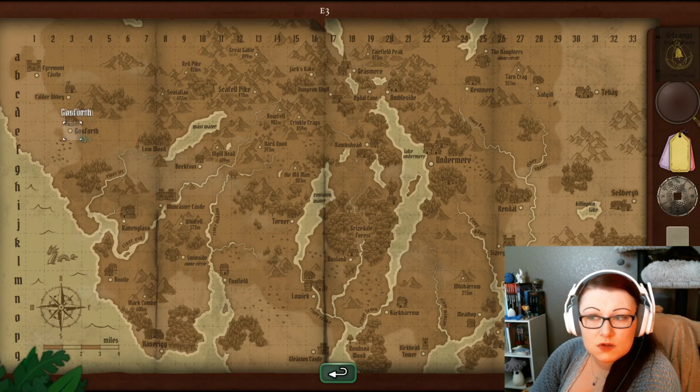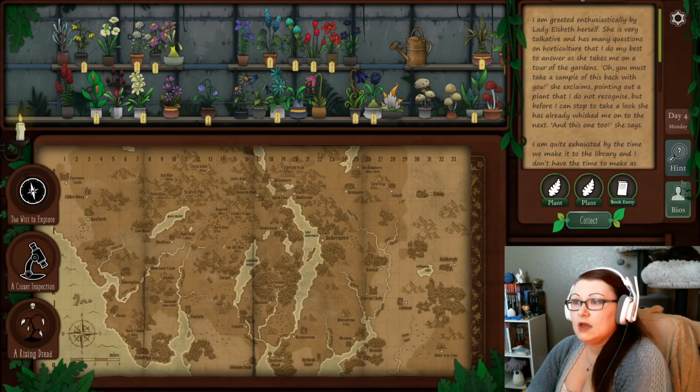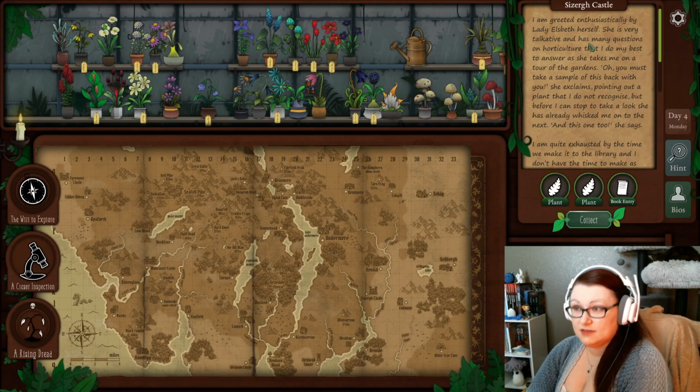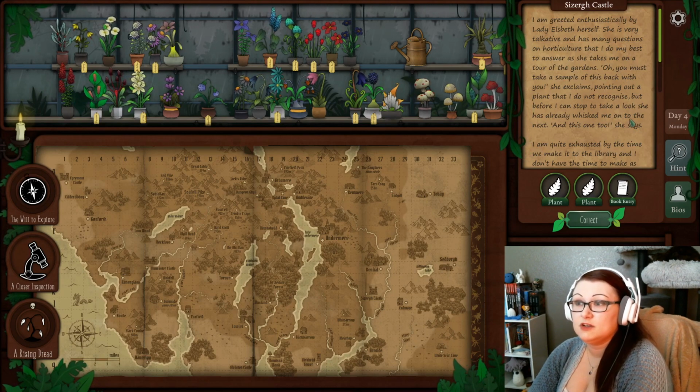Egremont Castle, Gosforth, Big Sedberg, Sizeberg Castle. I'm greeted enthusiastically by the Lady Elspeth herself. She is very talkative and has many questions on horticulture that I do my best to answer as she takes me on a tour of the gardens.